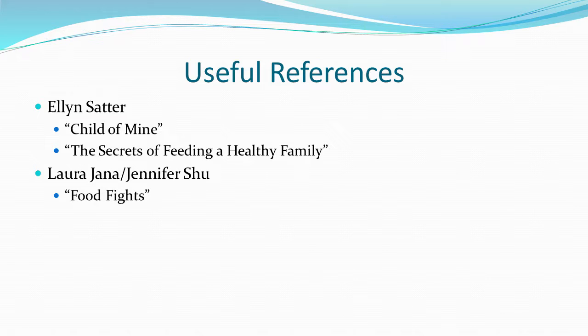Dr. Laura Jana and Dr. Jennifer Shu have a book called Food Fights, which is also a pretty good resource for just general advice and such like that.